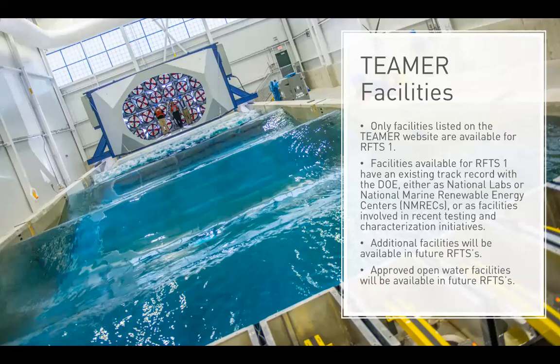TEAMER facilities. Only facilities listed on the TEAMER website are available for RFTS 1. Those facilities have an existing track record with the Department of Energy, either as national labs or NIMRICs, or as facilities that were involved in recent testing and characterization initiatives. So these are facilities that have a track record of working with the Department of Energy.